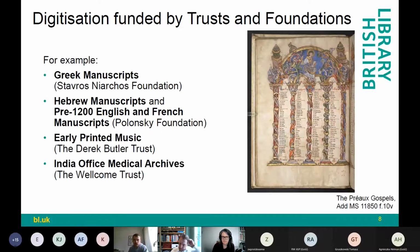On the next slide, I just wanted to talk through some of the different models that we continue to use to this day, and we very much have a variety of models that we'll use. We don't have a single process, a single funding model for digitization. We take a very broad view.